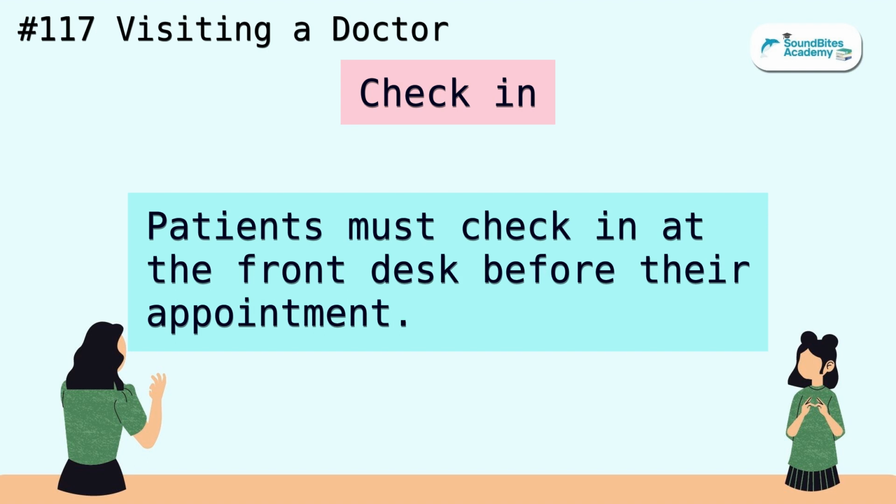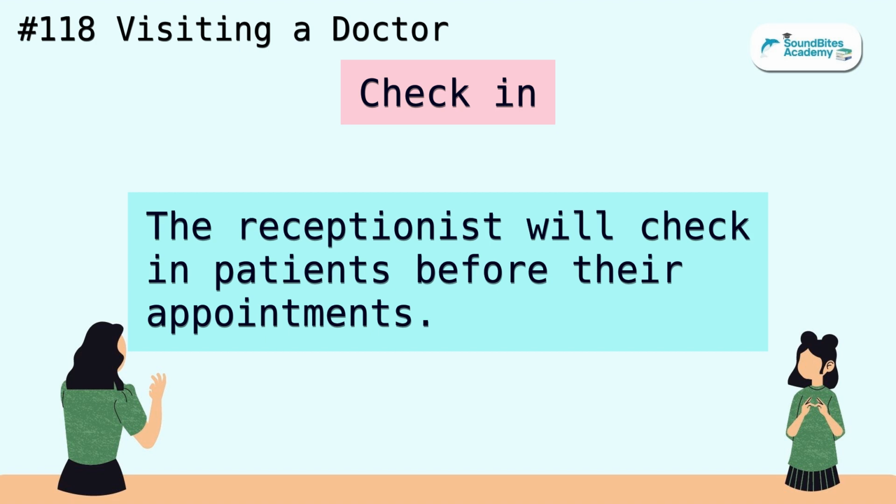Check in. Patients must check in at the front desk before their appointment. The receptionist will check in patients before their appointments.